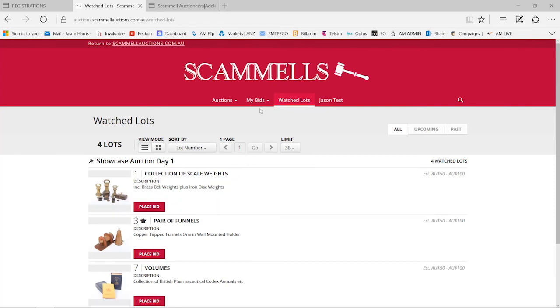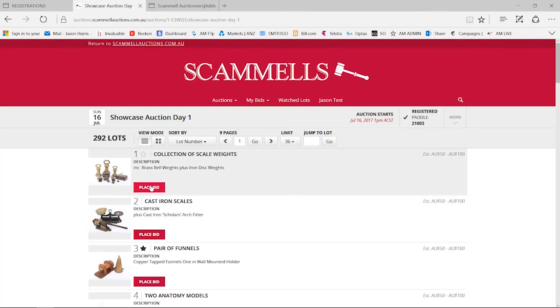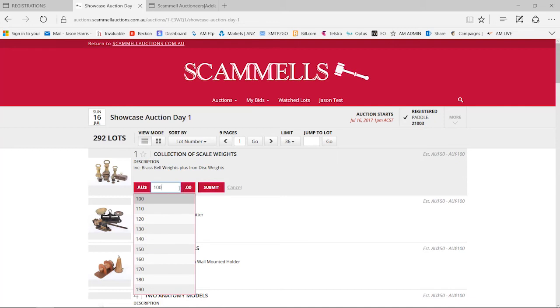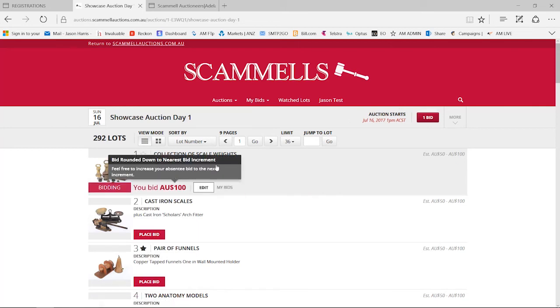Let's have a look at placing bids, and we will click back on the forthcoming sale showcase, and let's leave a bid. So this is absentee bidding. So let's click on place a bid, and you want to leave a bid of let's say $100. So we'll click on $100. Now you'll notice that it gives you other preferences as well. Now this is in line with our bidding progression. So you can't leave a bid of $101. Let's try and do that and see what it says. Click on submit, and it says that your bid has been rounded down to the nearest bid increment.